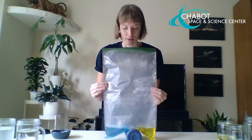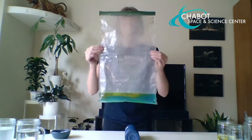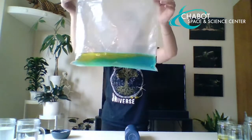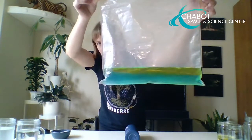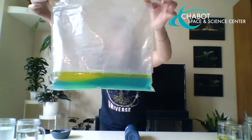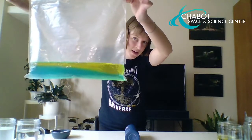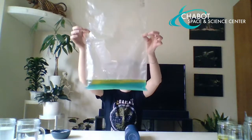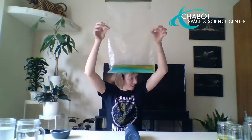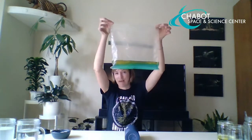So slowly, I'll lift it up, and then I'll ask for you to help me make some observations. Now, what do you notice between our blue water, which is the water with the salt in it, and the yellow water, which is the water that had nothing in it? Salt on the bottom, we're seeing green, not purple. If I had red and blue, we would have had probably purple.